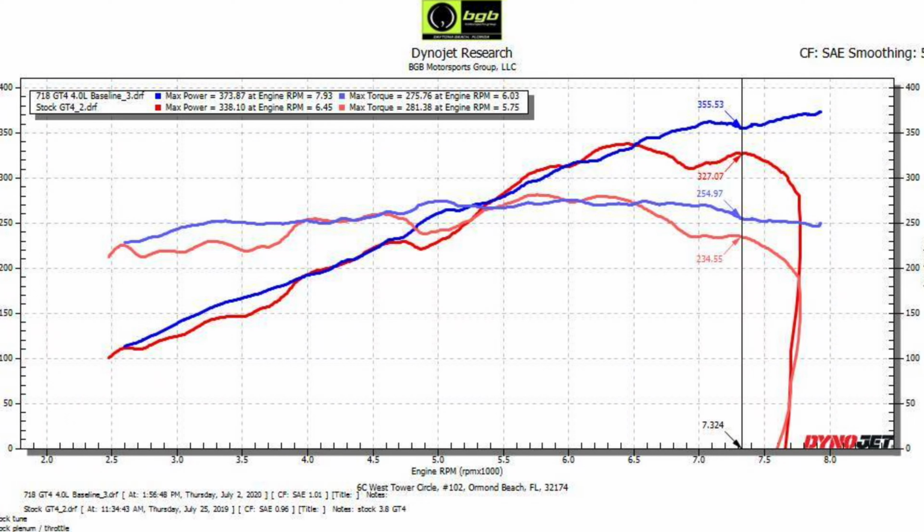So I think it's a good comparison to do because we've got the new shape and the original shape, and we've also got manual versus PDK. I'd do the comparison before you put your exhaust on though. Yeah, well, we will do. The exhaust not going on now until mid-late May. Oh yeah. We've got plenty of time. We'll do another one. Sounds good.